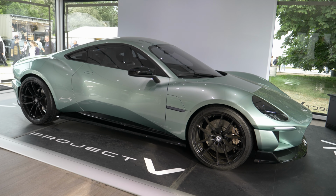And I'm super pleased because Caterham is this very friendly brand. There's no aggressivity, so it's fun to drive. And so if the design can translate the same spirit, for me, it's a big win.